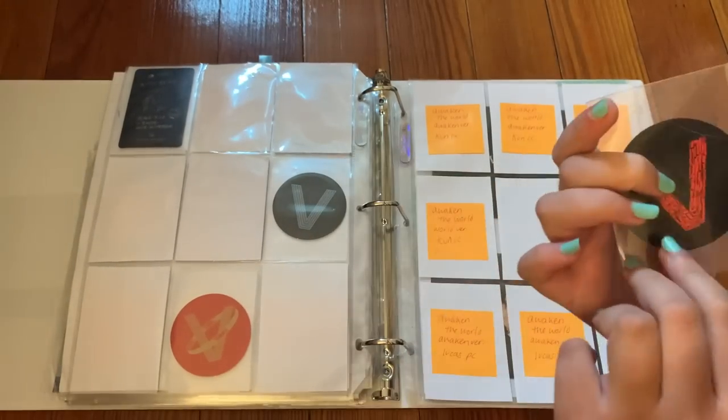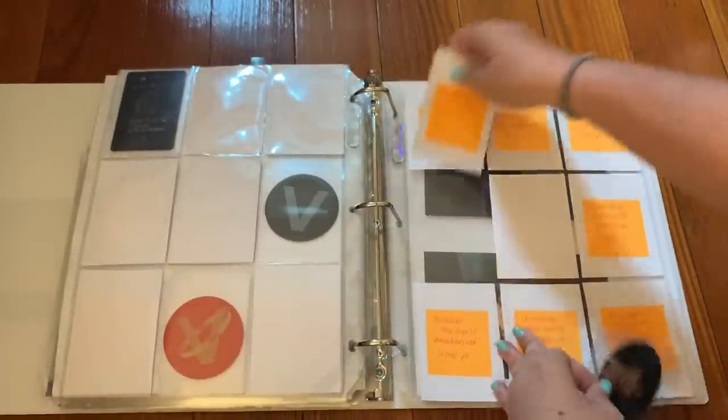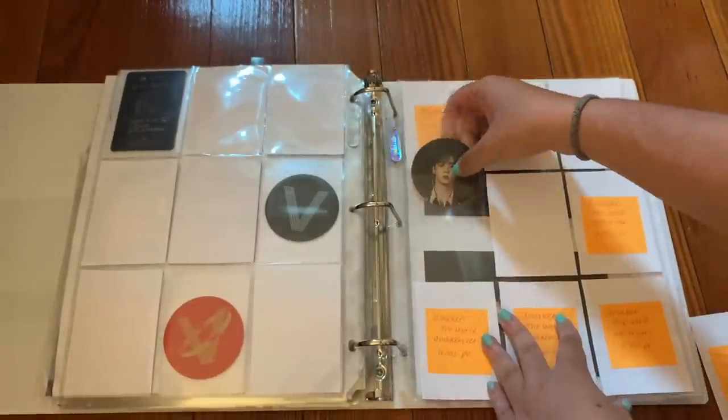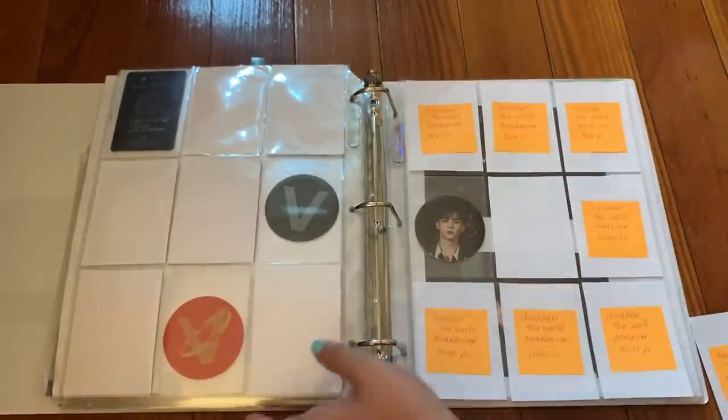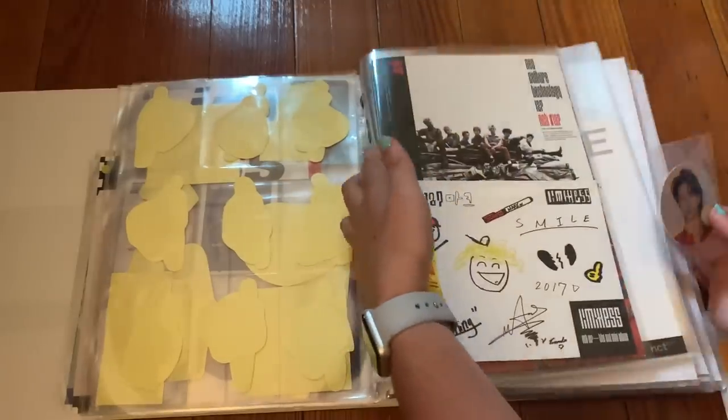because I did pull one circle card for Kun for Awaken the World. Of course, I have no idea which version this is, so we're gonna put him here for now, and if it's not right, I'll fix it later. And then I have to figure out, somebody gifted me this Johnny circle card, which is super, super sweet, so thank you so much to whoever gifted it to me.